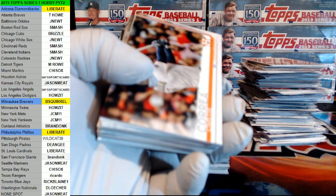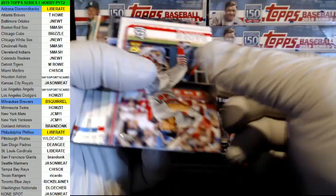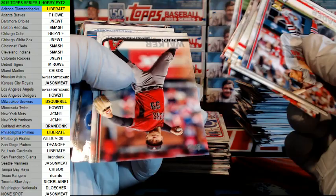Blood back in my hand. He's on your roster again. Chance Adams. Oh, that's right. You play that fantasy baseball stuff. Forgot about that.